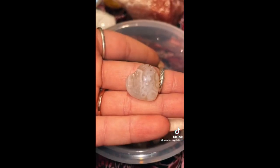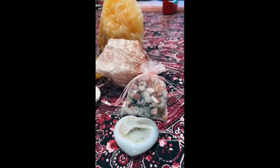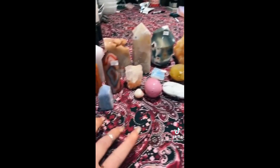I'm going to throw in a mini flower agate heart for her as well. I got that all packed up. And now we're going to move on to the freebies.